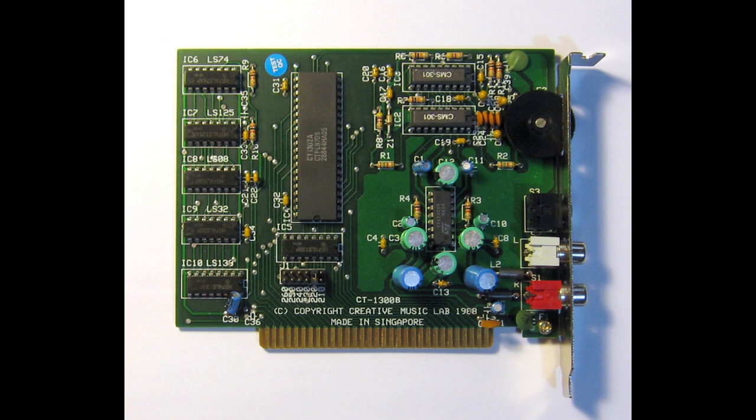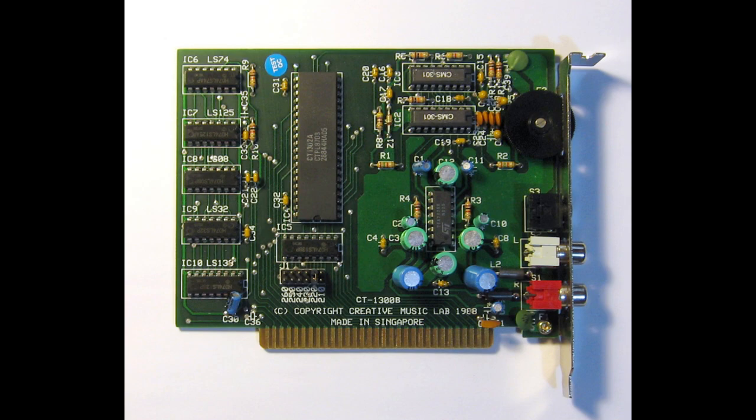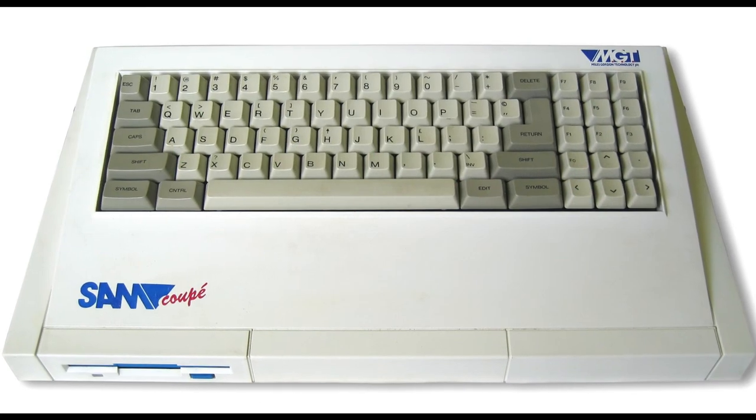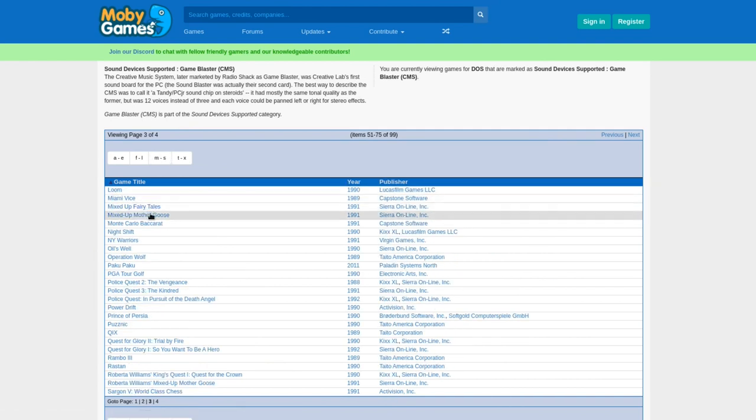A year later, the Creative Music System, or short CMS, was released by Radio Shack as Game Blaster, which name became even more popular. The very same audio option was used by various game consoles and some home computers back then. It started to become popular and was supported by some games made by Sierra Online, such as The Secret of Monkey Island.